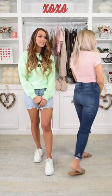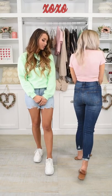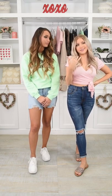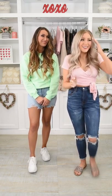For your jeans, you're wearing the Don't Forget High-Rise Distressed jeans in dark wash. What size are you wearing? I am wearing the size 5. I put the 3 on earlier, and I can do the 3 as well, but I would probably stick with the 5. For high-rise jeans, I'm typically a size 3, but with this one, I just feel more comfortable, and I like the bed.